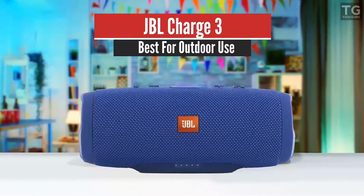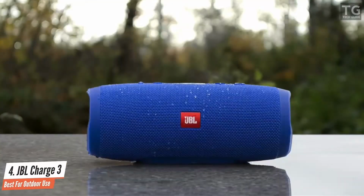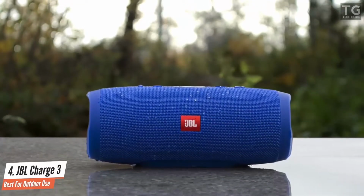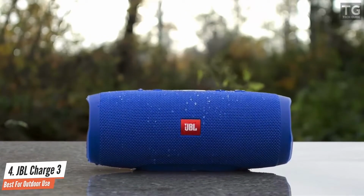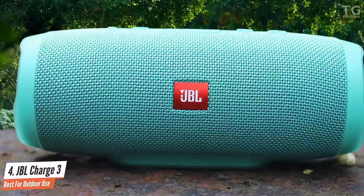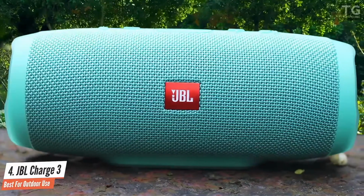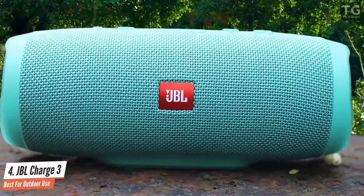At number 4, JBL Charge 3, best for outdoor use. The Charge 4 is already out, but I still prefer the Charge 3 when it comes to sound quality. The JBL Charge 3 is a big speaker, and that physical size translates to big sound. The speaker can be really cranked up, and will have no problem filling a large room outside.